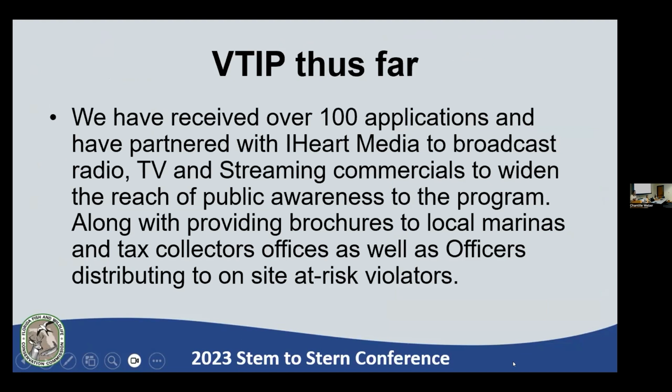So with VTIP thus far, we've received over 100 applications. We've removed over 30 vessels so far, and we have quite a few in the process for removal, and we've declined about 35 vessels. So we're making some progress.